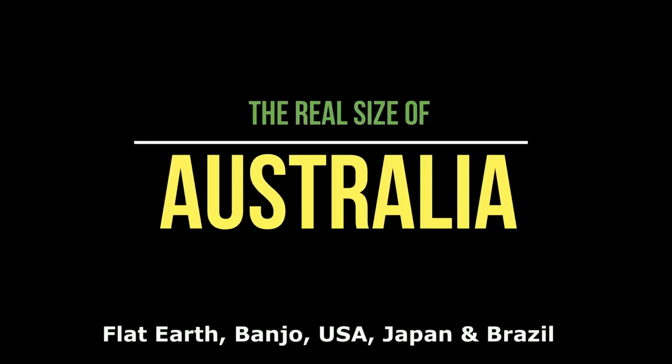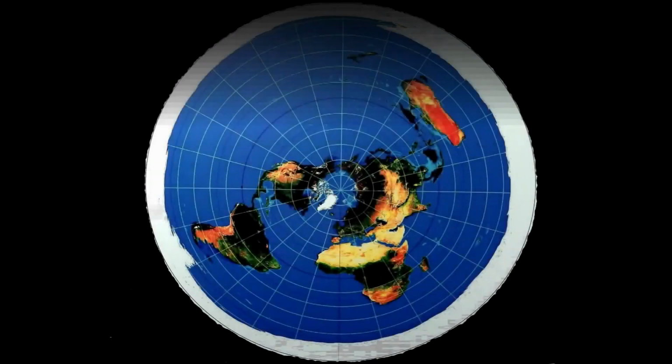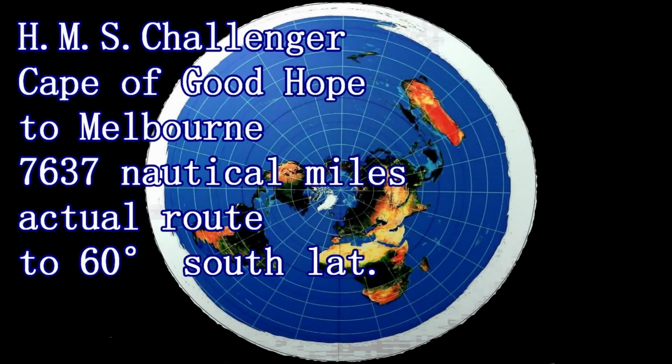The real size of Australia. Her Majesty's ship Challenger. The distance from the Cape of Good Hope in South Africa to Melbourne is 7,637 nautical miles. This is the actual route to 60 degrees south latitude.